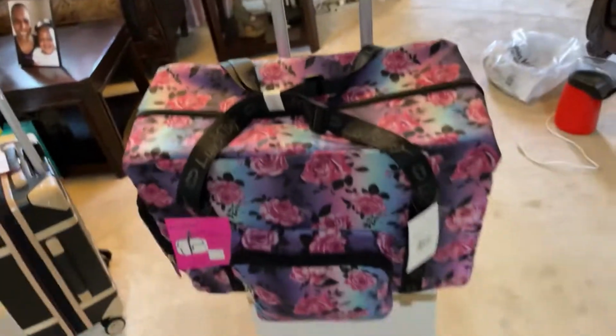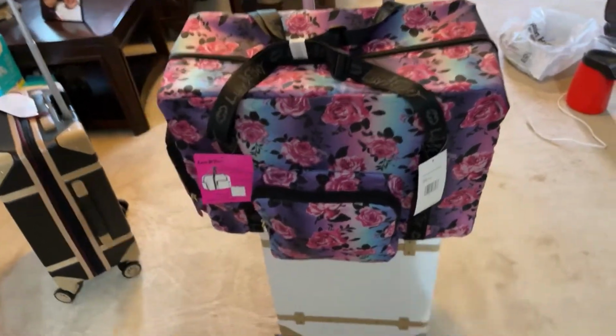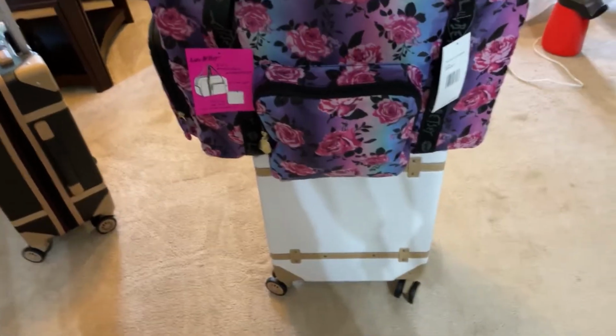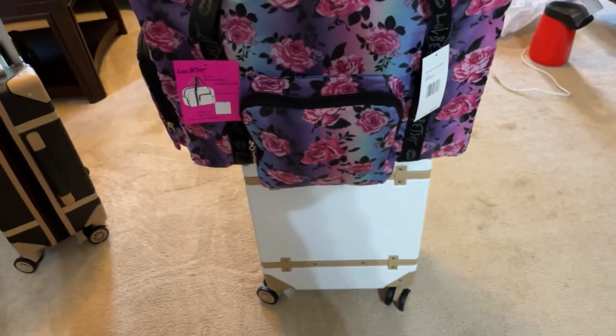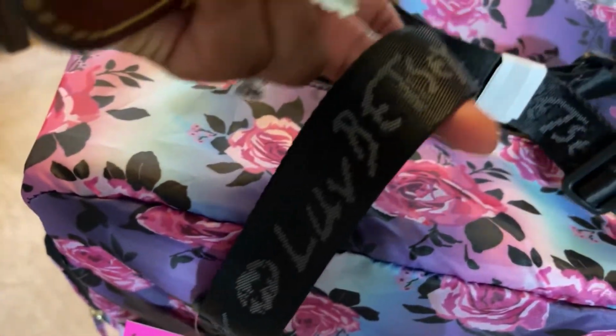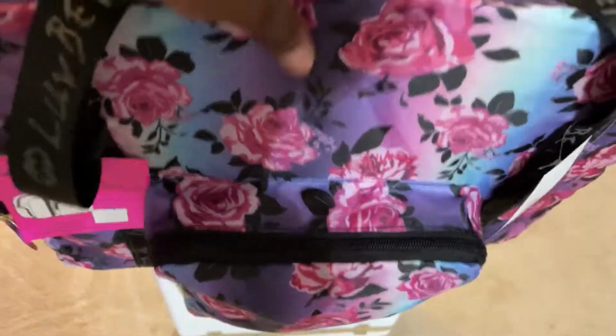So I may get that instead. But I like the way this bag is made. But I think it's just a little bigger than what I really want to deal with for the suitcase to be as small as it is. So, but it's a nice little bag and made by Betsey Johnson. Love Betsey. On the thin side too.